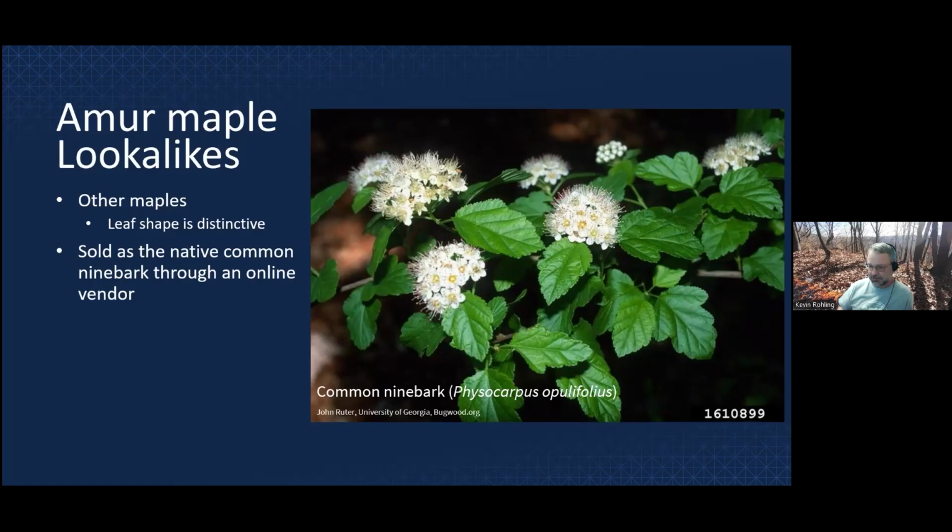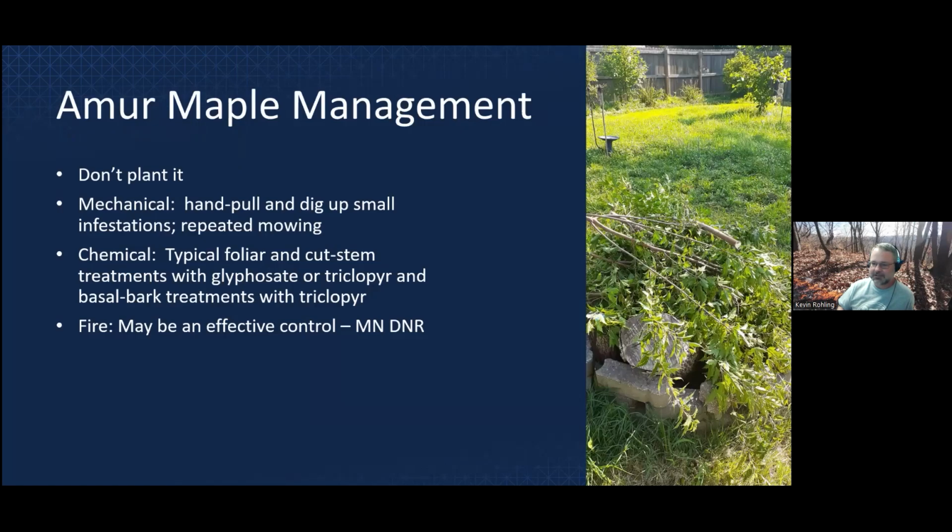And I thought, well, that's not a ninebark. And I reached out to the vendor and they suggested that I was wrong and that those were not the individuals that they sold me. They did end up giving me my money back though. So at any rate, be on the lookout for that when you're buying plants either online or in stores in general. They're not always what is labeled or stated.